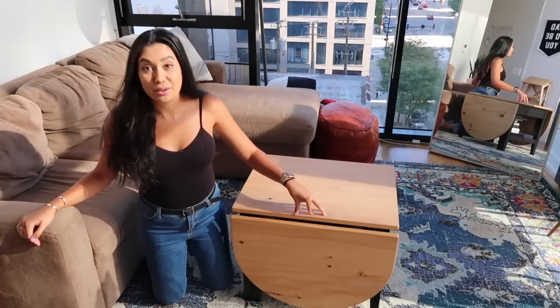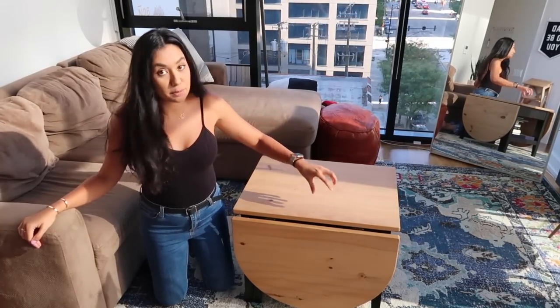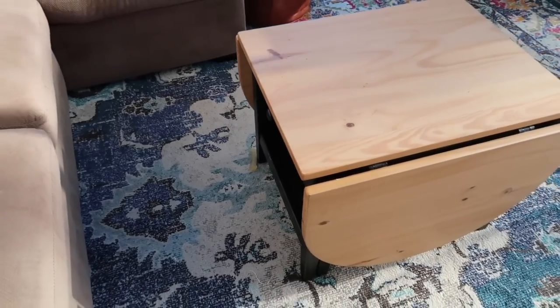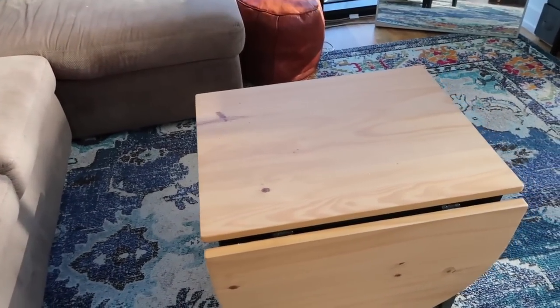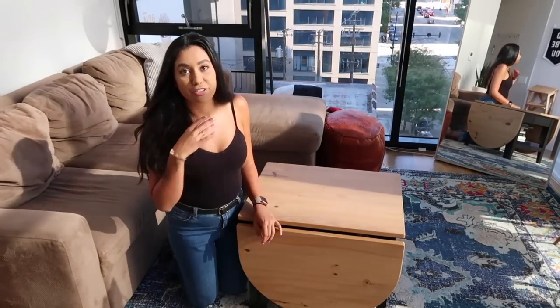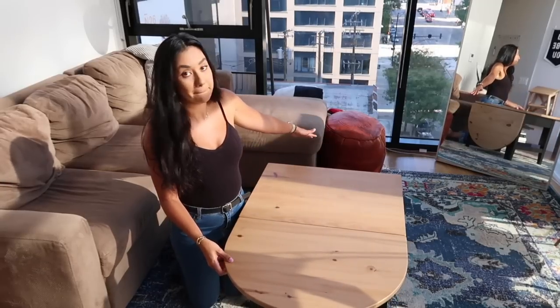This coffee table is another one of my favorite things we got from IKEA. This is perfect because it has drop leaves on both sides, so we can leave them down and just have like a super tiny little minimalistic coffee table with a drawer for storage. Or if we need more space for dinner or for having friends over, we can always pop these up and then it becomes like a much bigger table.